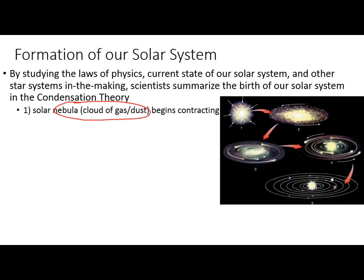Now the way you read this slide is it goes with the figures. Basically you find one, and it matches up with one on the figure. So right there, that is our solar nebula. It began contracting. The next one, number 2, began spinning or rotating.